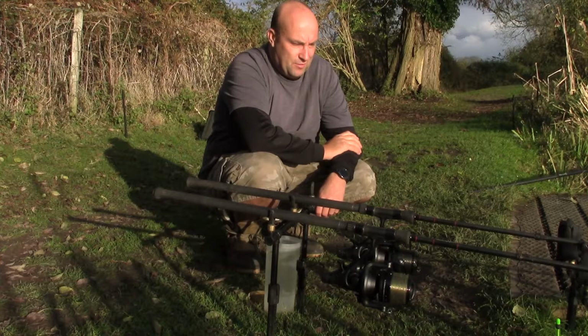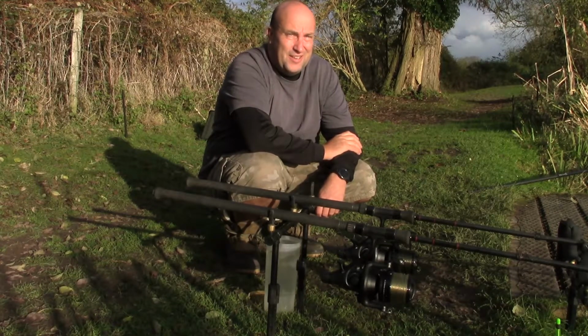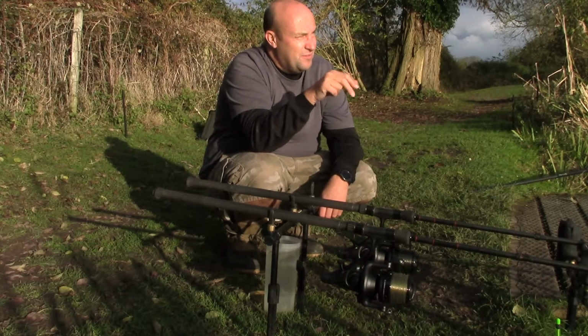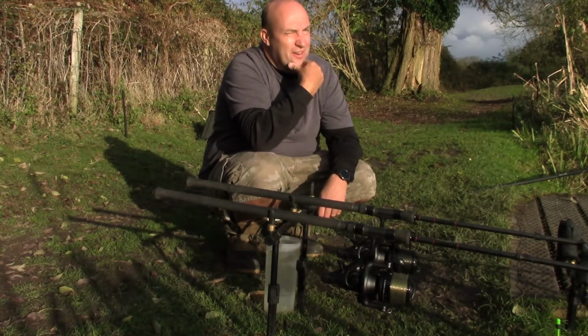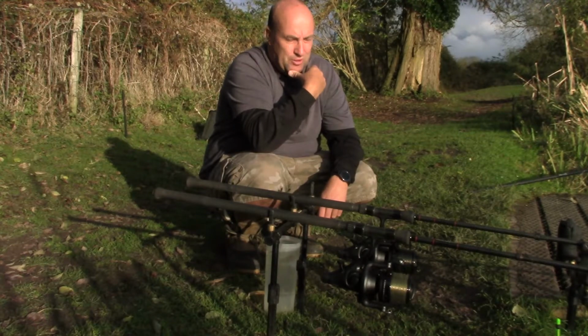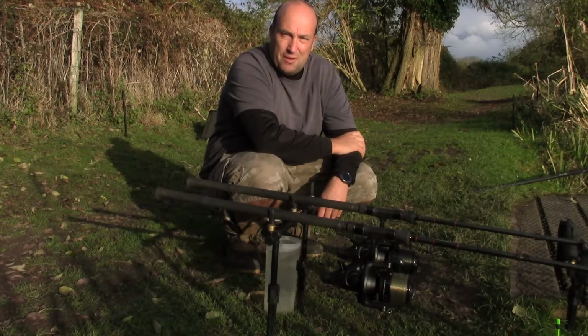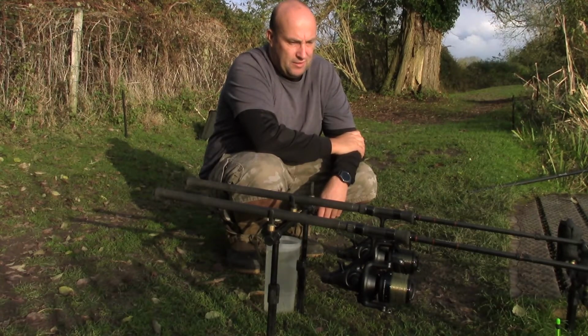Also there's so many lines down there now. There's 4 people fishing this side of the bank, to either side of where the fish are showing. I think if I was to go in there, it'd probably push them out anyway. So I'm going to stick where I am and give it another go.